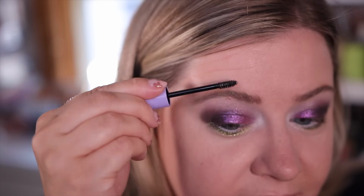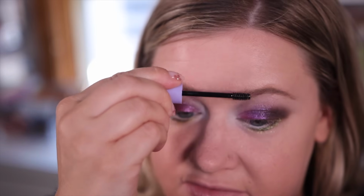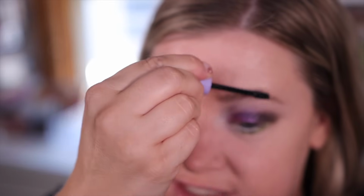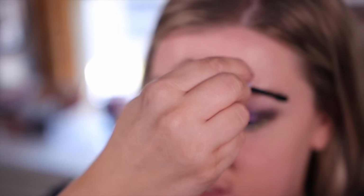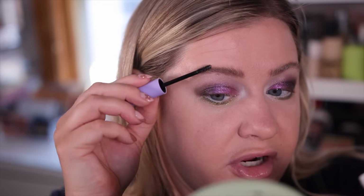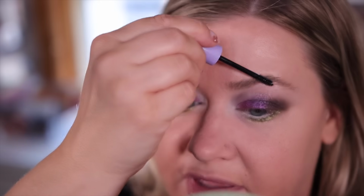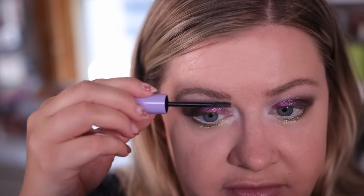Definitely a very similar spoolie to the Rare Beauty. Oh, wow. Yeah, that actually does feel like the Rare Beauty one. I can definitely feel it pushing up the brows really nicely. It's not too sticky, but it has that nice gel hold. The brush actually holds quite a bit of product, almost more than the Rare Beauty one. It actually works really nice. We'll see if it holds up throughout the day. But it's very comparable. Very much a good laminating brow gel. I can tell already. That's nice.